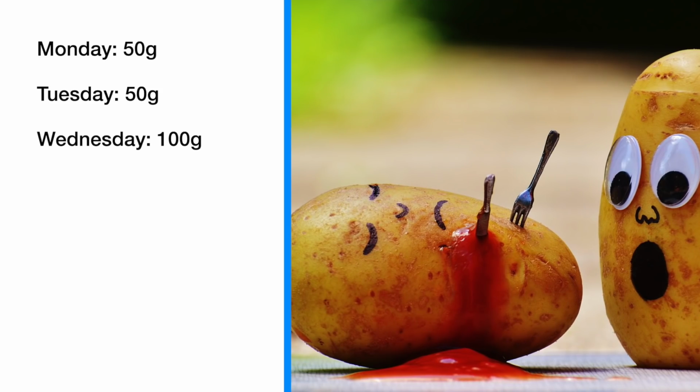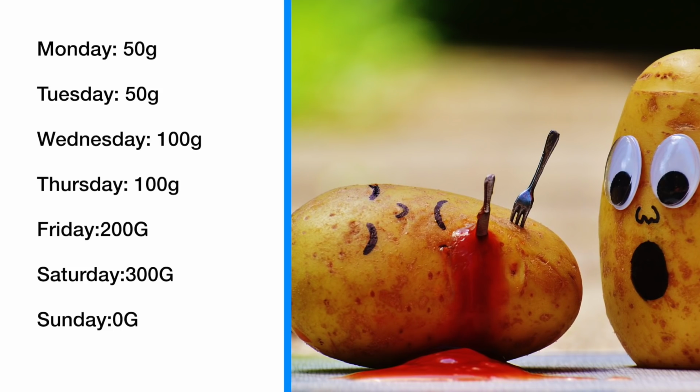For example, on Monday and Tuesday, you'll have 50 grams of carbs. Wednesday and Thursday, you'll have 100 grams of carbs. Friday, you'll have 200 grams. Saturday, you'll have 300 grams. And on Sunday, you'll have no carbs. This is just an example that I made up. Everyone's carb tolerance is different, so you may want to do some experimenting.